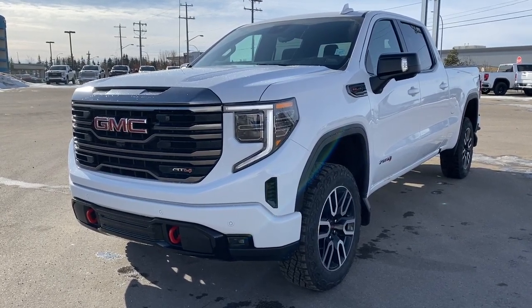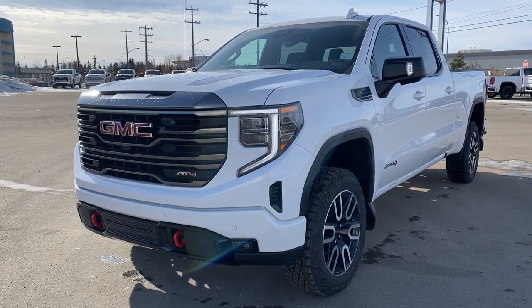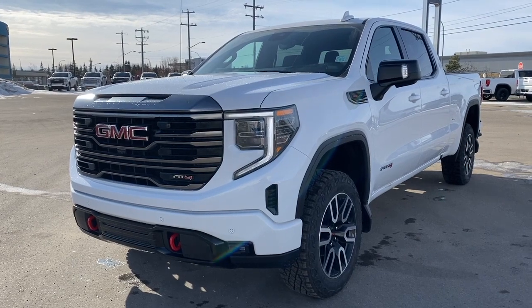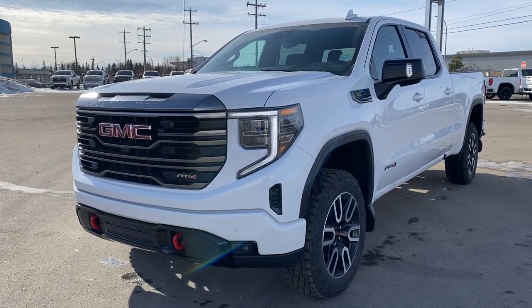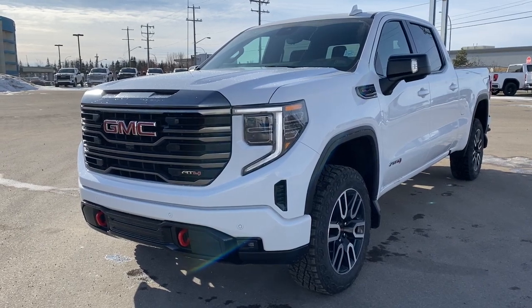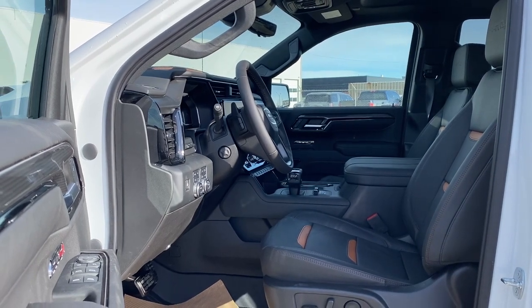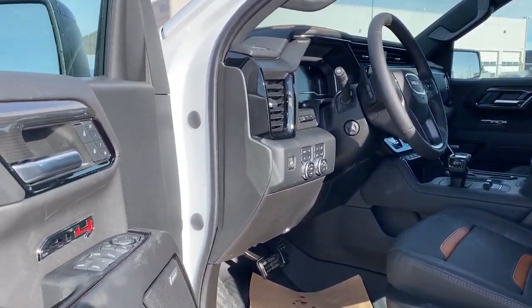We're conveniently located on the corner of 184 Street and Stony Plain Road in Edmonton, Alberta, Canada. Today we're looking at the 2023 GMC Sierra 1500 AT4. We're going to start by taking a look inside the front of the AT4.